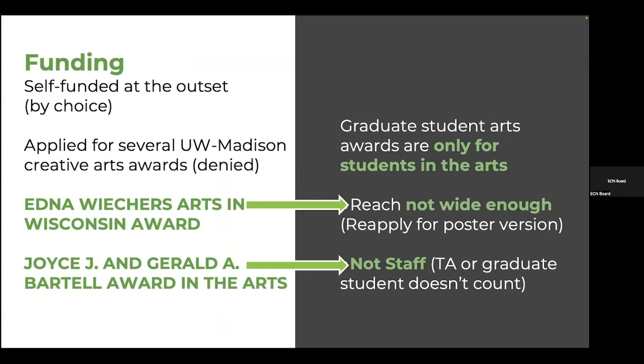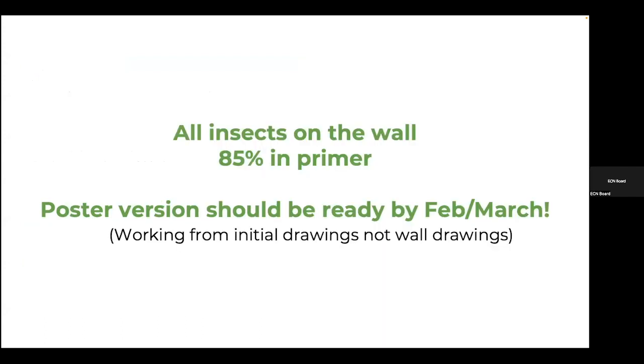I won't talk about the funding that I didn't get. I'm going to try again for one of them. But yeah, there's options to try and fund these things. And well, we tried and it didn't quite fit the requirements. But I think with the Edna Weikers Award, we can apply again with the poster version, because it will reach a wide audience, and we'll give it a shot.